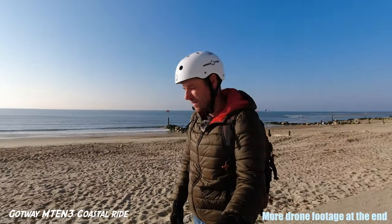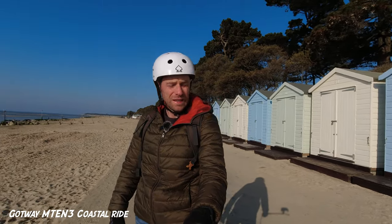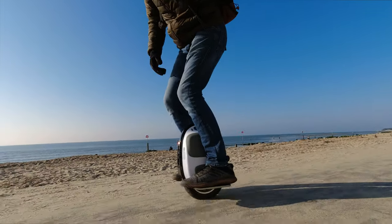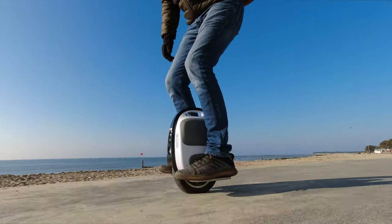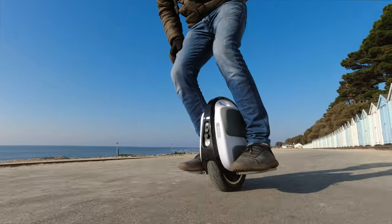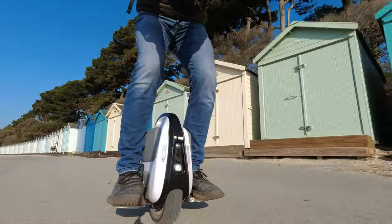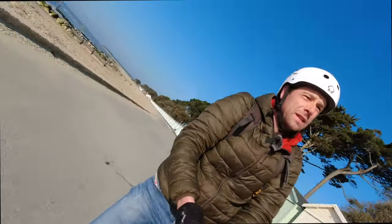It's about 7 o'clock in the morning. Sun is out. Look at all these little huts behind me. And the MTEN3 is doing well. So I'm going to go for a ride next to the coast here, just to get to a spot where I can fly my drone. I'm going to fly the drone and then I'm going to get home and get some breakfast. But yeah, this is the best way, really the best way to travel. It just works. So come along and enjoy the ride.